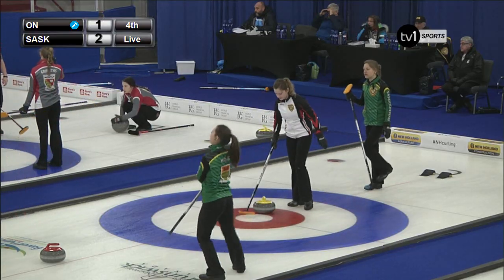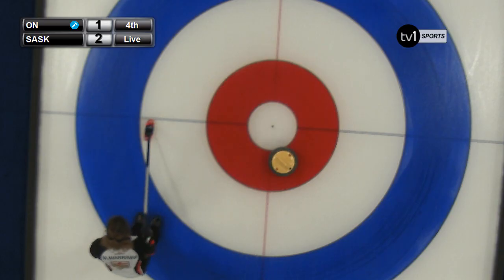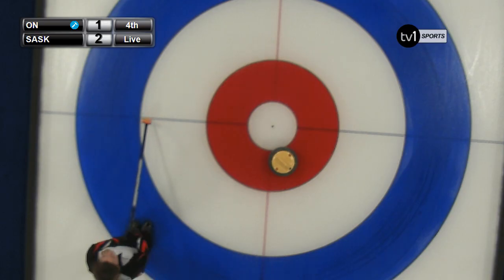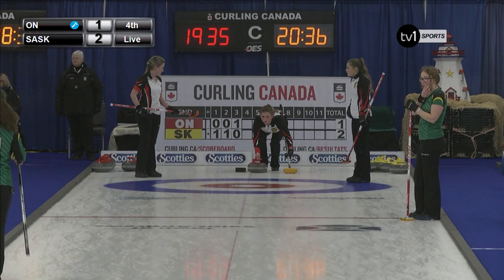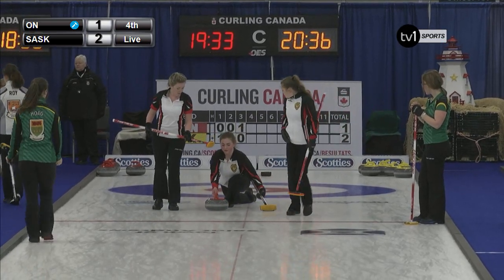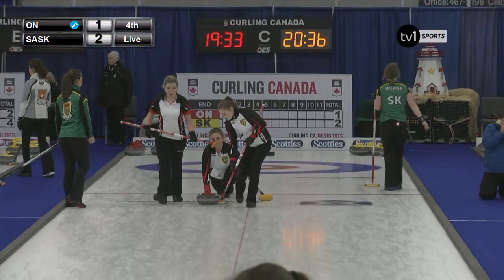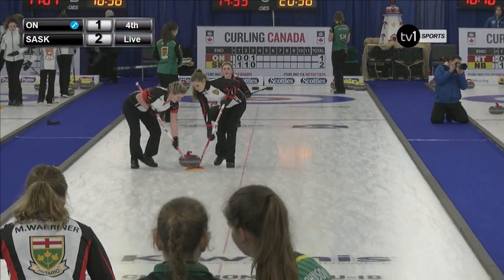Just a rock heavy, probably the sweeping to get it by the rock. Weight was probably very good. Maybe need a touch more ice, but it does give Ontario those two main things. It gives them a guard and a rock behind the T line. Very important when you're trying to score. Use the rocks that are helping you.